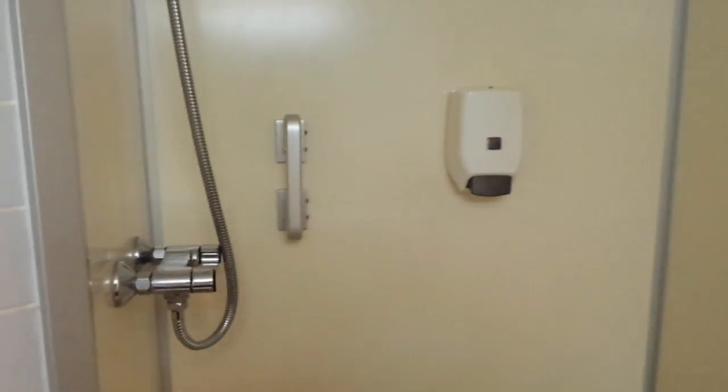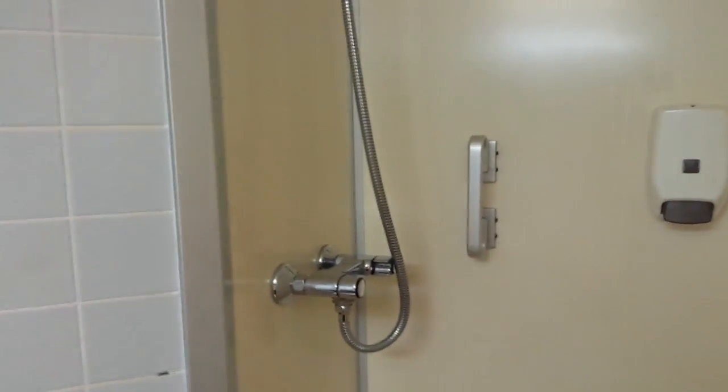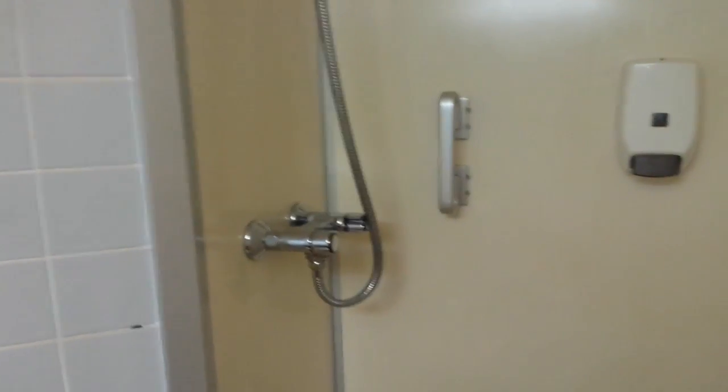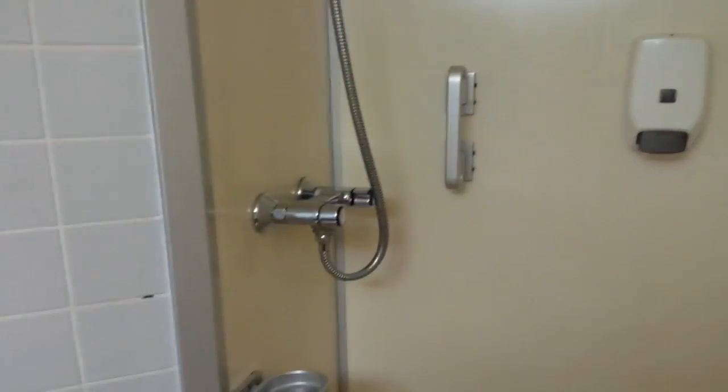Okay, so the shower, pretty straightforward. It's a really good shower. There's plenty of water pressure. The temperature is really hot, so be careful before you get in there. Make sure that you adjust the temperature so you don't scald yourself. But there's a little bath mat down here hanging under the sink, so that's really good, and it makes the floor not slippy at all, so really impressed with the shower.